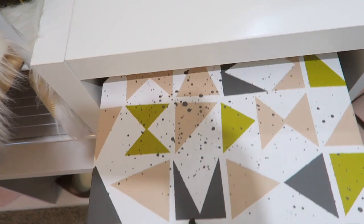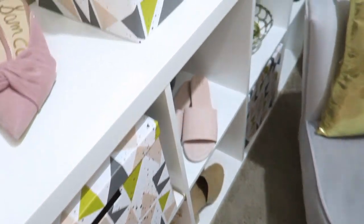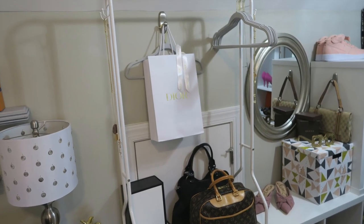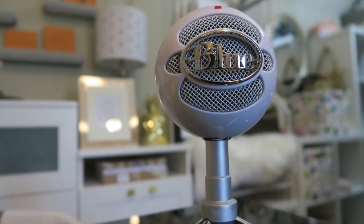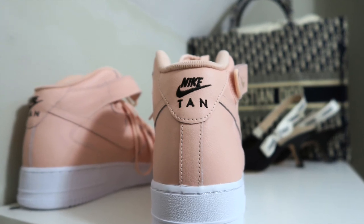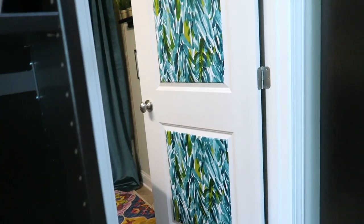I wanted to share also this clothing rack. I'll show it here in just a second. A clothing rack that I picked up from Amazon. That link will be below. I love that it's really small and compact. What I'm actually using to talk to you, this microphone I purchased from Amazon. It is so cute, and I'm loving these shoes. Just wanted to point these back out. Eric got those for me for a birthday present, I think.